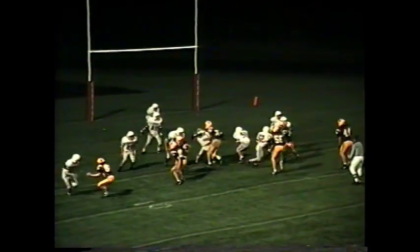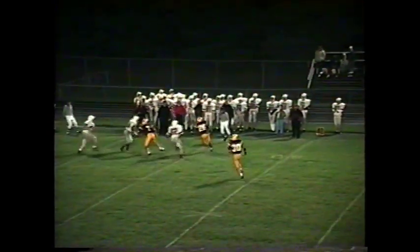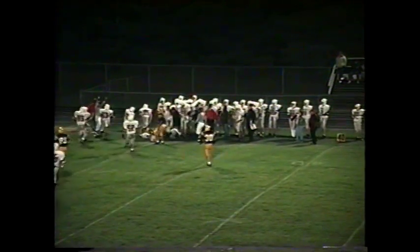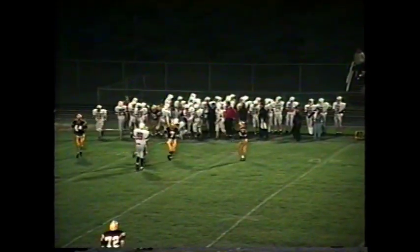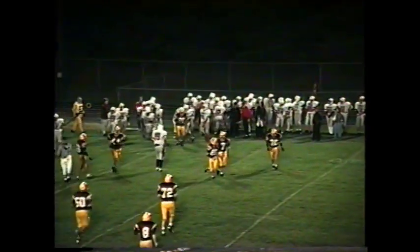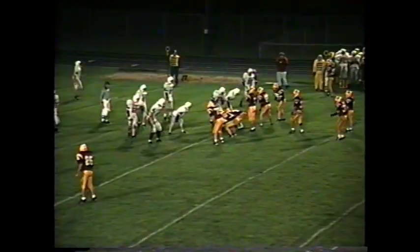Boots back to punt for the Panthers. He gets his kick away. Going to be picked up by Heil. He's going to return it about 4 or 5 yards, run out of bounds. It'll be Cougar ball, first and 10, from about their own.